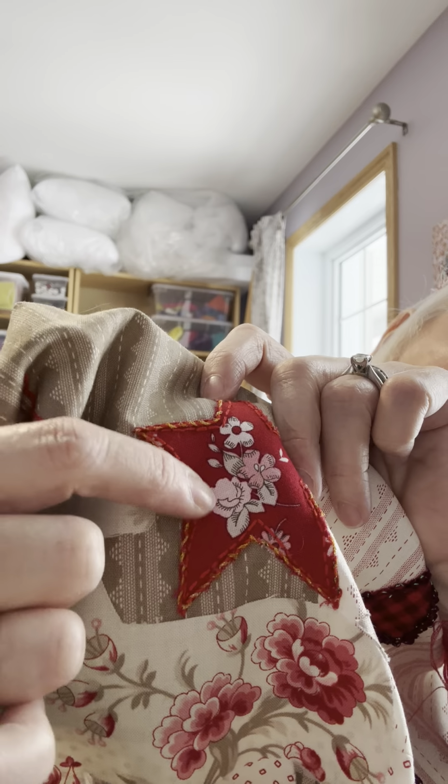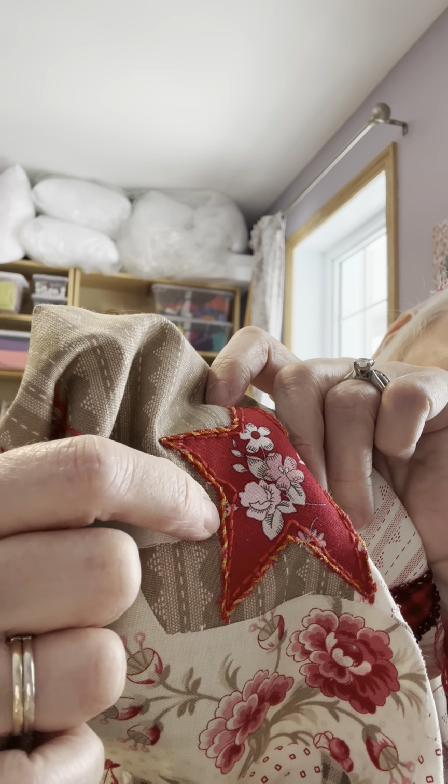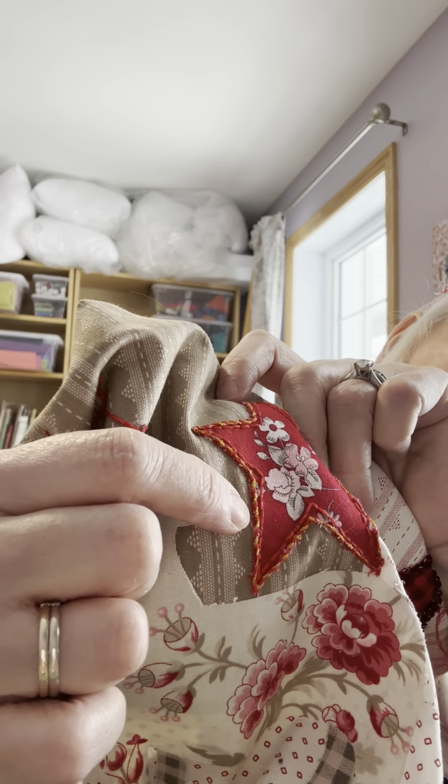The red was House of Embroidery 6-stranded floss. And then the gold was metallic twist, but you can't see the metallic part of it. But it's beautiful, and I'm going to order some metallic threads, which are spectacular.